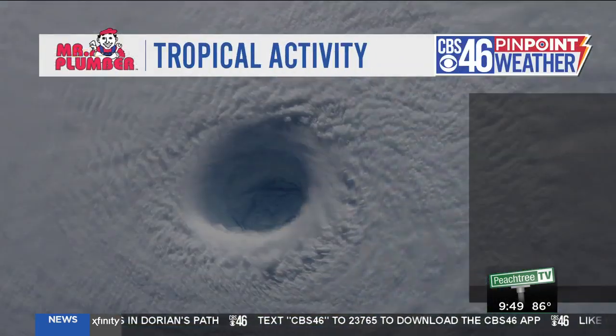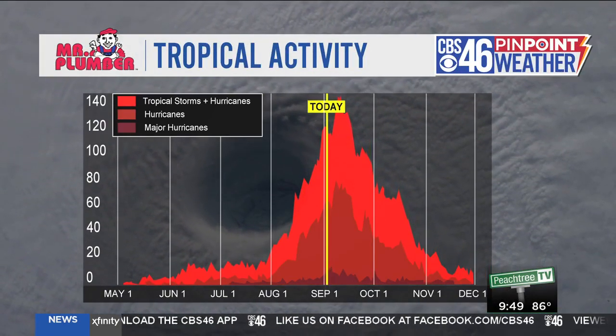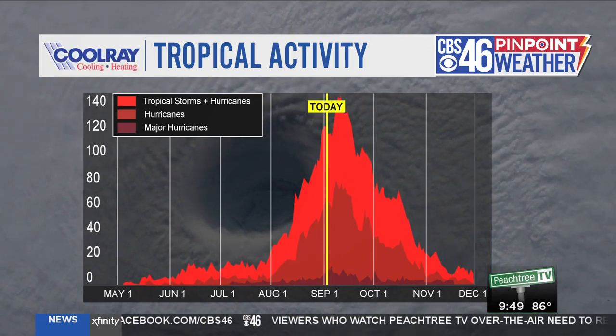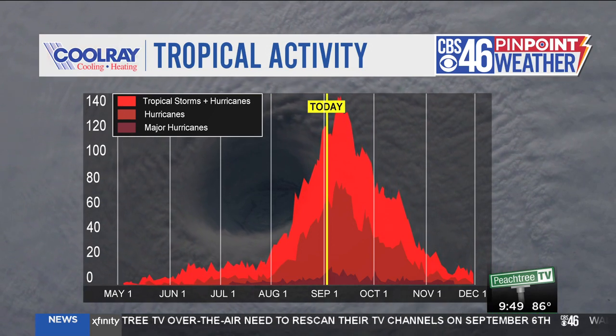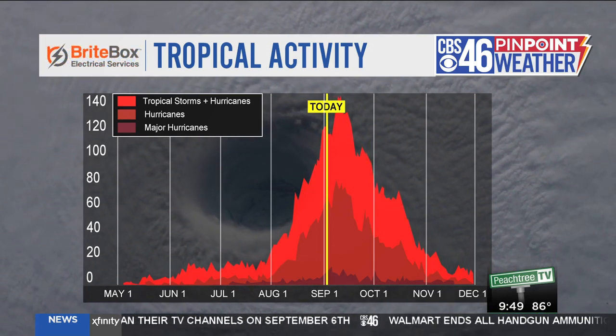And looking at the tropical season, we're really entering the peak of the season. Today is September 3rd. The peak of hurricane season is September 11th, but really through this entire month, we see a lot of activity. So it's something that we're going to have to continue to watch develop. I was just showing Jennifer, one of our computer models does have another wave strengthening here in the next week or two and moving towards the United States. So we're really going to have to watch this develop. This may not be the only major hurricane that we see this season.